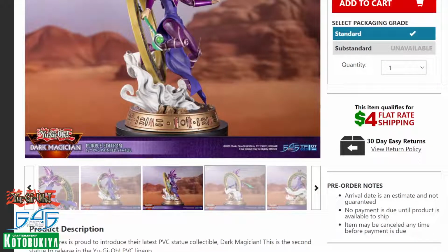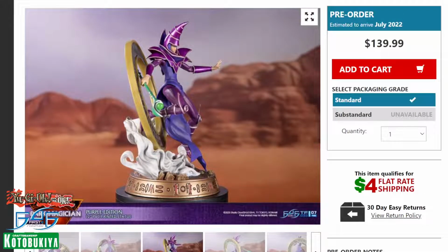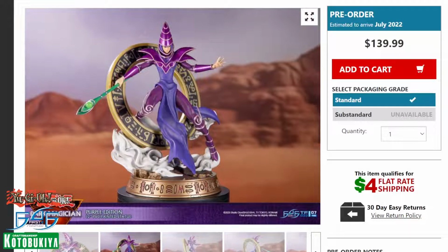You guys can see all the different pictures here. It is a 12-inch figure made of PVC. It is definitely one to have. It looks like the orb on the staff is glow-in-the-dark, so the staff itself on the top is going to glow in the dark.